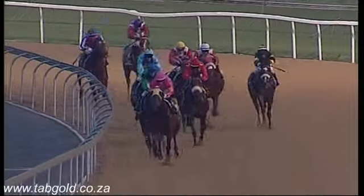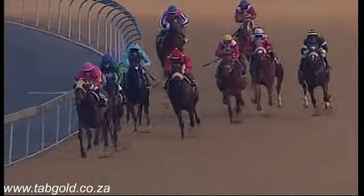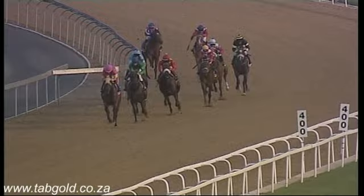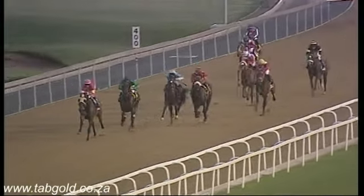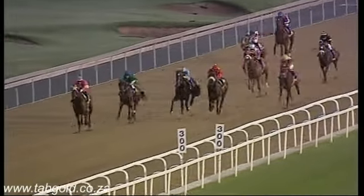Kudos trying to reel the leader in. Then comes Indigo Spirit, Eskovich. Behind that one, Chalapa Lapa. Top of the lane, and Icepack still being kept together. Kudos coming around it. That's going to be the main danger. Indigo Spirit and Eskovich is also running on.